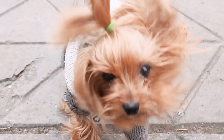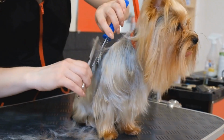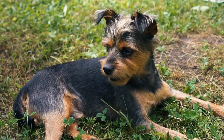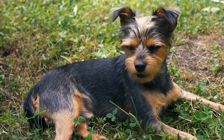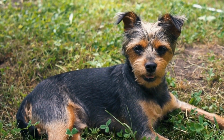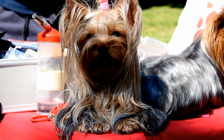In conclusion, Yorkshire Terriers can be prone to skin allergies, particularly atopic dermatitis. While it is a common condition among dogs, Yorkies' delicate skin makes them more susceptible. By taking proper care of their skin, identifying and avoiding allergens, and seeking veterinary guidance, owners can effectively manage and alleviate symptoms associated with skin allergies. Remember, a healthy and happy Yorkshire Terrier starts with healthy and itch-free skin.